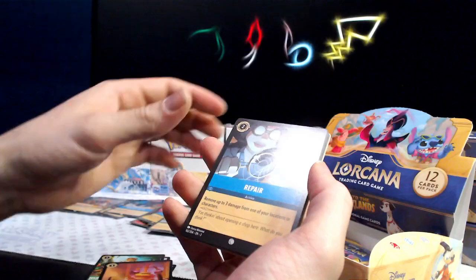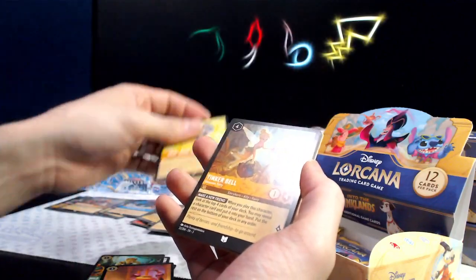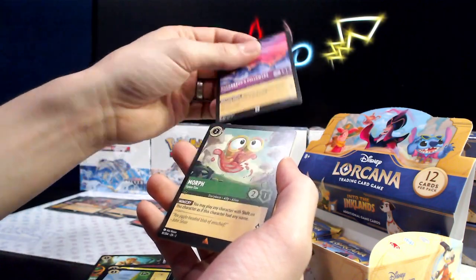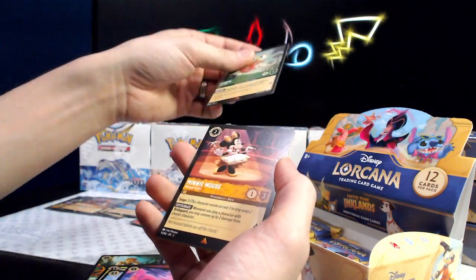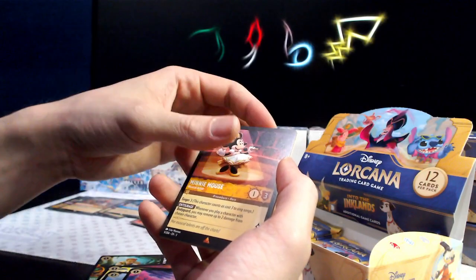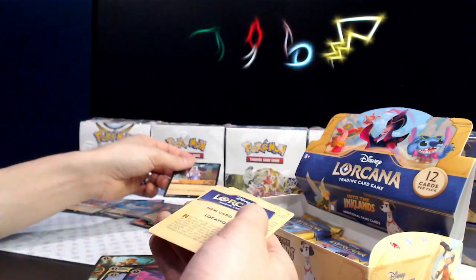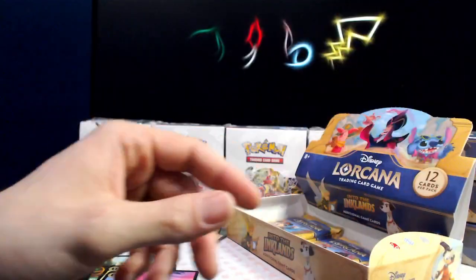Magic Broom, Repair, Heal What Has Been Hurt, Tinker Bell, Kuzco's Palace, Jafar's Followers, Morph, but not the Enchanted, Minnie Mouse, and Akela, also not the Enchanted. I think we're going to be teased quite a bit here.